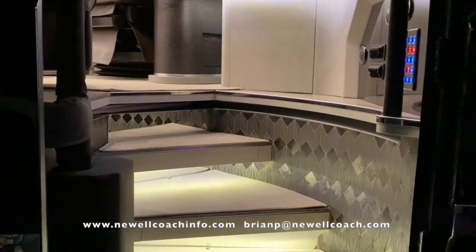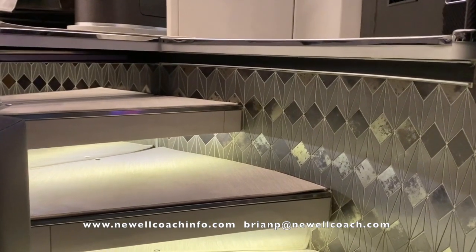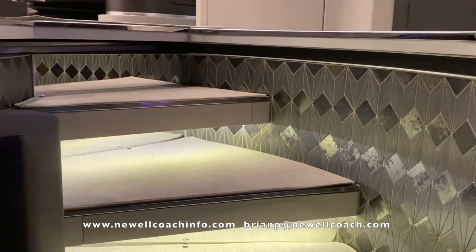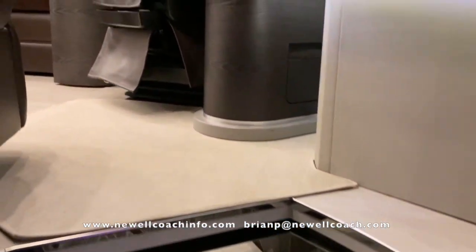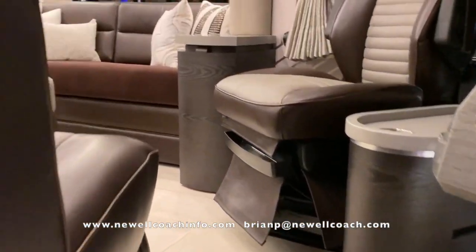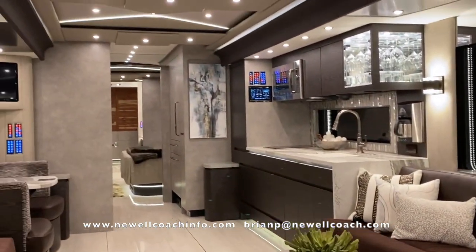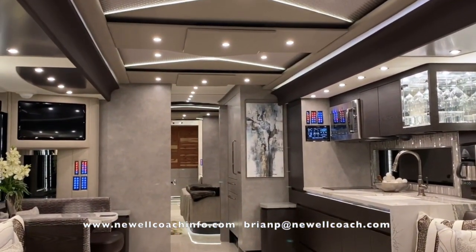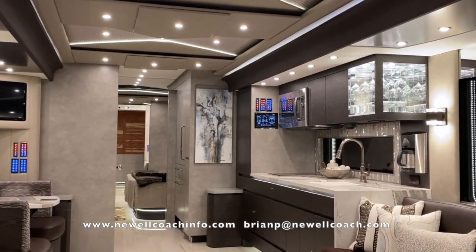Okay, here we go inside. Check out this tile work on the stairwell. These guys are amazing tile layers. Here we go. 2021 Newell Show Coach number 1706.